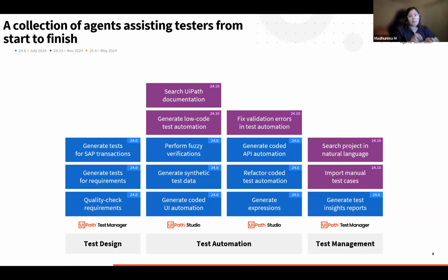You do not need to know a specific format in which you want to search for a specific component. You can just type naturally the way you do in Google, and it would get you the details and the results across all artifacts from Test Manager.